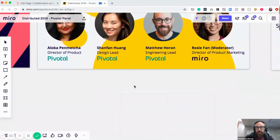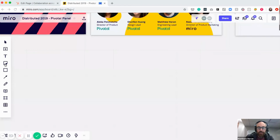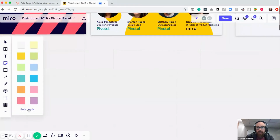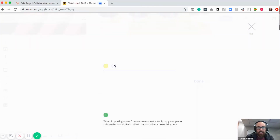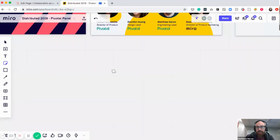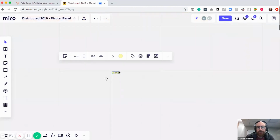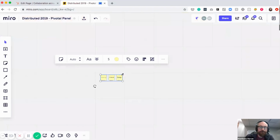Hi, I'm Matthew Horan. I'm an engineering lead here at Pivotal. I've been here for 6.5 out of the last 7.5 or so years. I sought out Pivotal after working at a whole bunch of startups with terrible practices, and sought out Pivotal for XP and pairing and all the stuff that we'll talk a little bit about today and how our teams are very effective in working together.